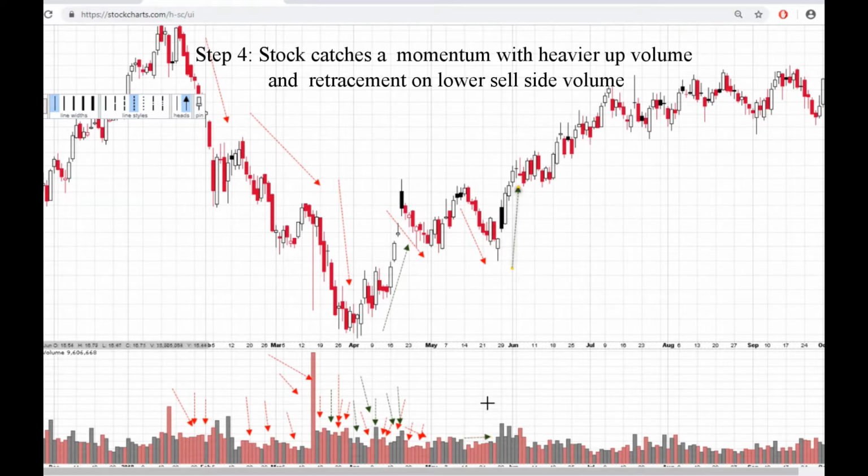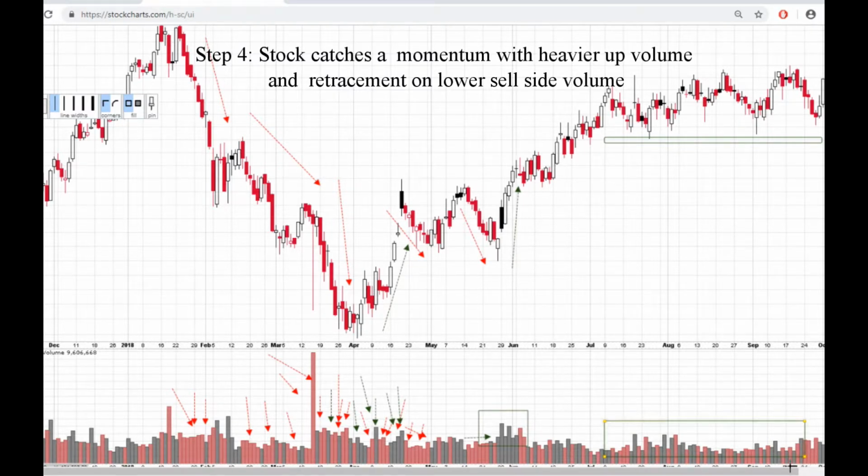Stock again catches the momentum, heavy buy side volume relative to the sell side, right? Throughout this consolidation period, you're seeing a lot more buying taking place here relative to the sell side. This again confirms the stock has already bottomed. So during this consolidation period, if you want to get in, this would be a good confirmation to get in. Or if the stock was to have, let's say, a deeper pullback, as you already know, the stock has bottomed, so this will look good from a risk to reward perspective.